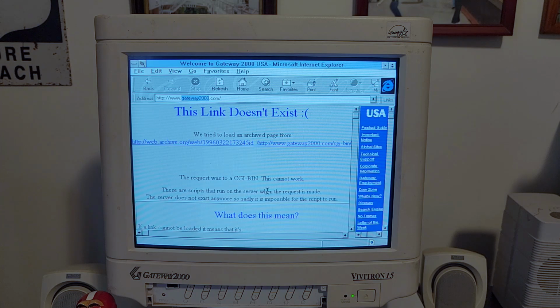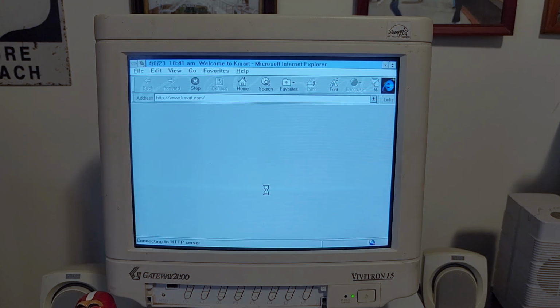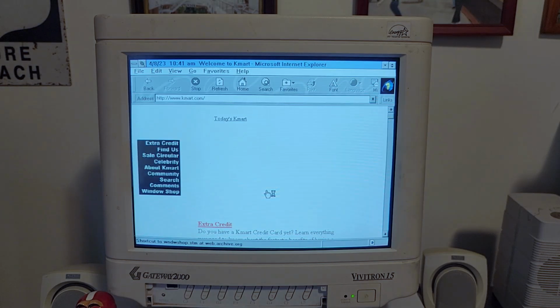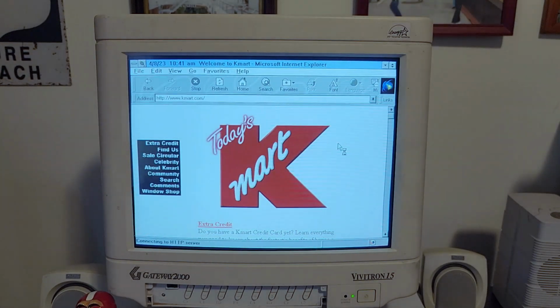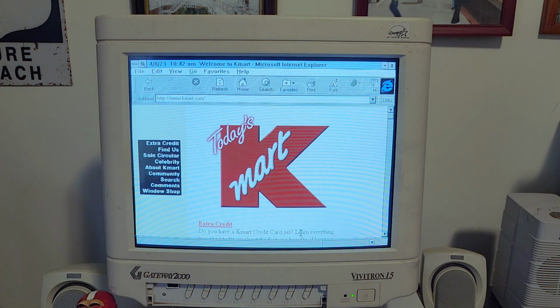Well, you know what? There was one store that I used to go to quite a bit growing up at Easter time, which I think we ought to check out. Let's take a trip to Kmart. Oh yeah, that brings back memories. Apparently Kmart had a credit card back then. Again, this is from December of 96.